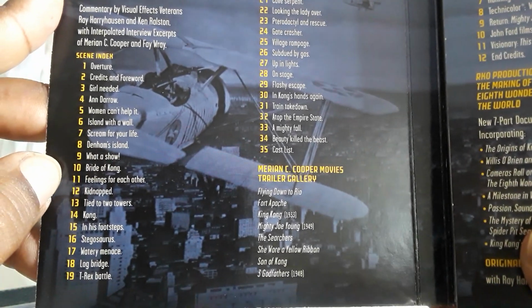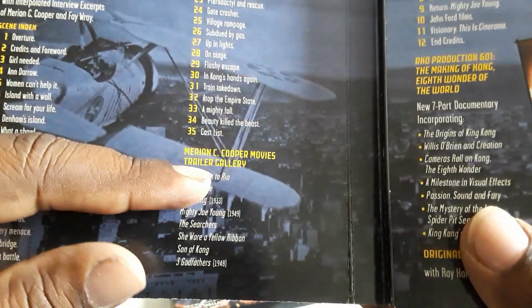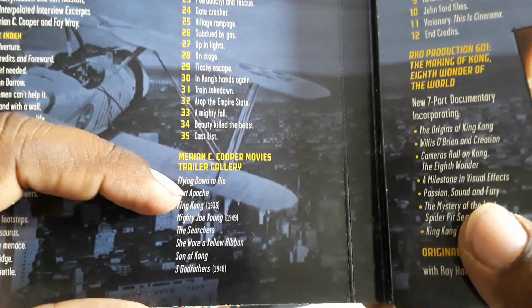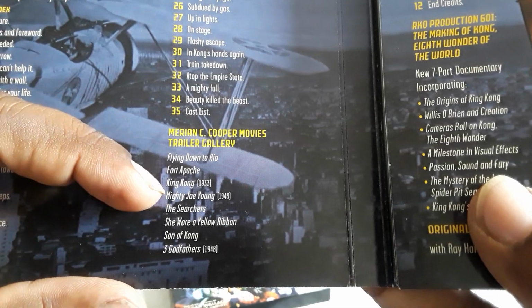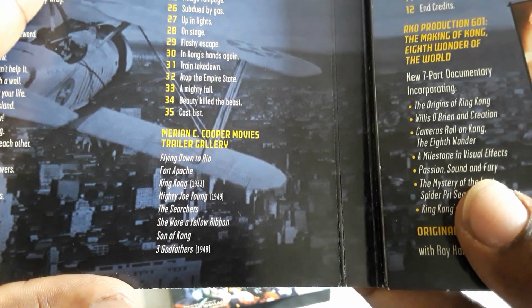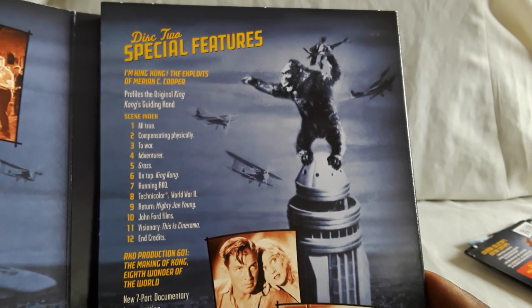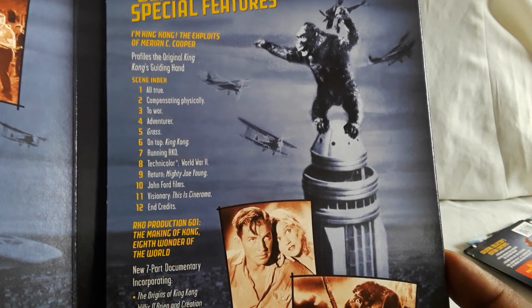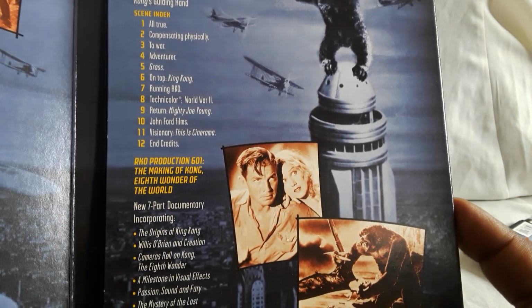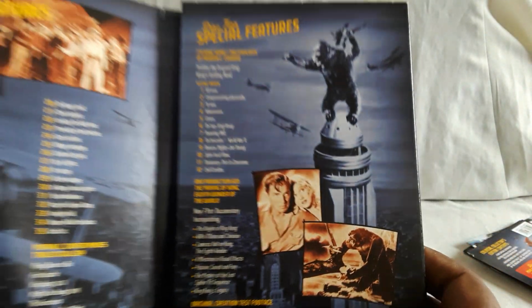So here you have this chapter list. Also get some scenes in the background. And Merian C. Cooper, I believe, was the director. Yeah, and these are some of his other films. There's King Kong, Mighty Joe Young, the original one, and Son of Kong. Well, some other films. And here's the stuff for disc 2, special features. Yes, very nice stuff. Yeah, they went all out for this one, and rightfully so.